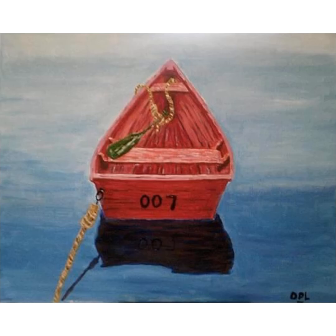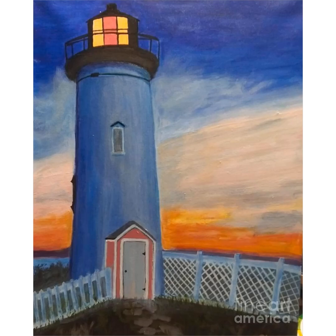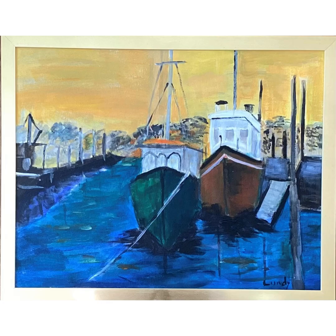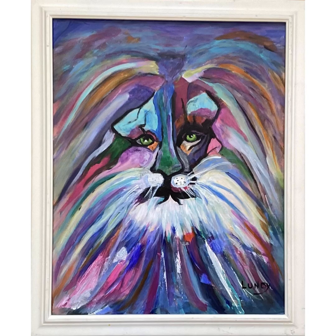David Lecomte, 007, acrylic, $300. David Lecomte, Hesper and Luther Little, acrylic, $200. David Lecomte, title is Shadows Fall, acrylic, $150. Sheila Clark Lundy, Fishing Boats, acrylic, $250. Sheila Clark Lundy, Harbor in the Sunlight, acrylic, $250. Sheila Clark Lundy, Lion in the Blues, acrylic, $300.